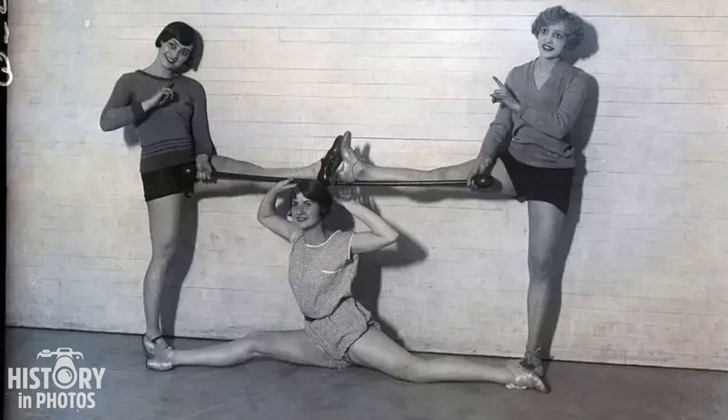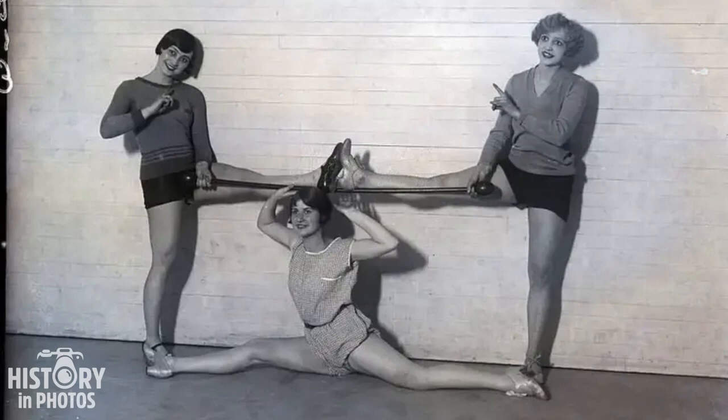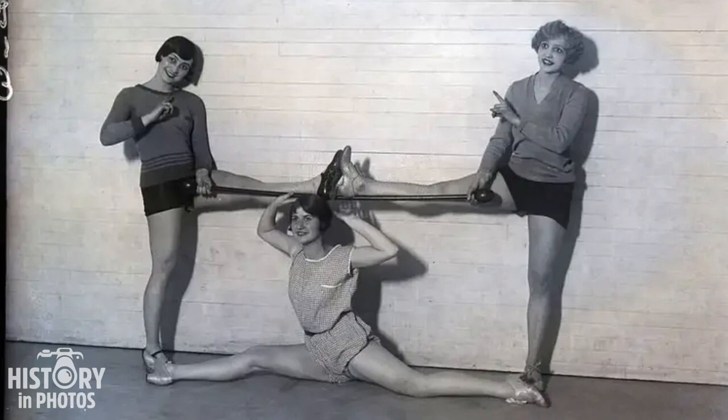It is highly likely that the three women are participating in a stretching session at a gym. Stretching plays a crucial role in any exercise program as it contributes to increased flexibility and joint mobility, as well as helping to prevent injuries.